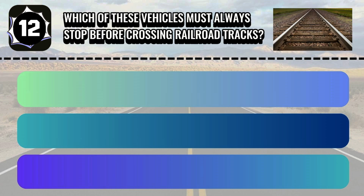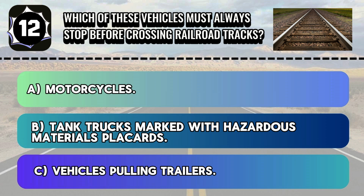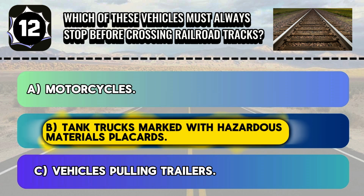Which of these vehicles must always stop before crossing railroad tracks? A. Motorcycles. B. Tank trucks marked with hazardous materials placards. C. Vehicles pulling trailers. Correct answer, B. Tank trucks marked with hazardous materials placards.